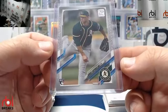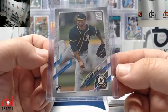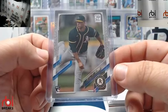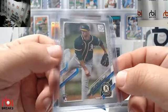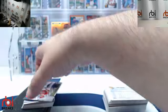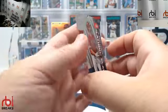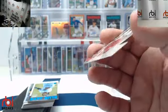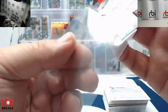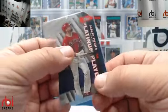Again, this is the insert that they put in for the 70-year anniversary of Topps. Numbered to 70. You can see the 70 years in the border. It's a nice low parallel of a rookie for the Oakland Athletics. Then they gave us a blue, which is a parallel.